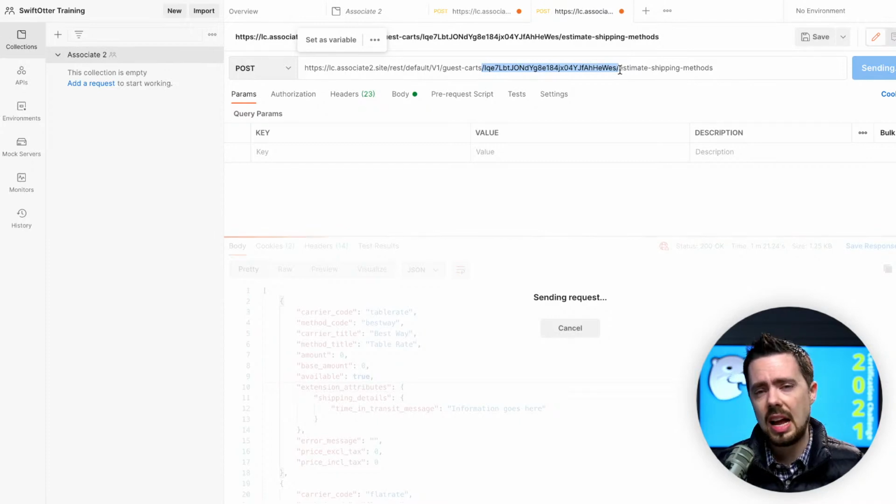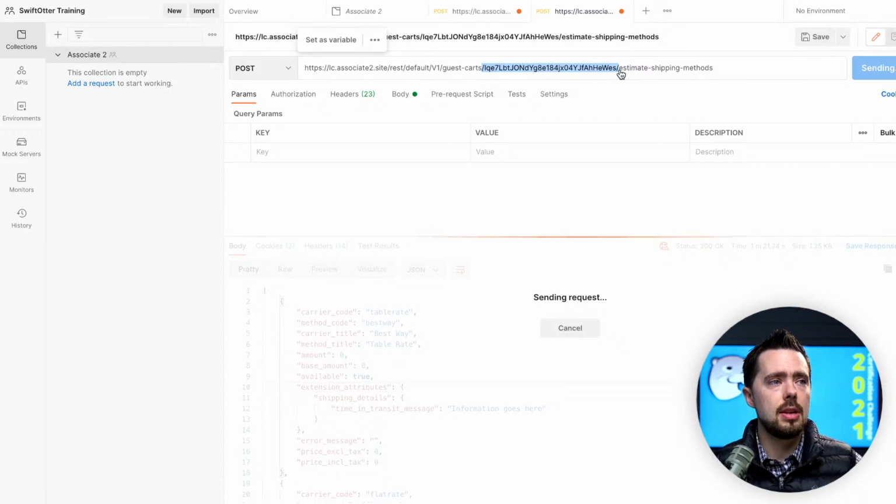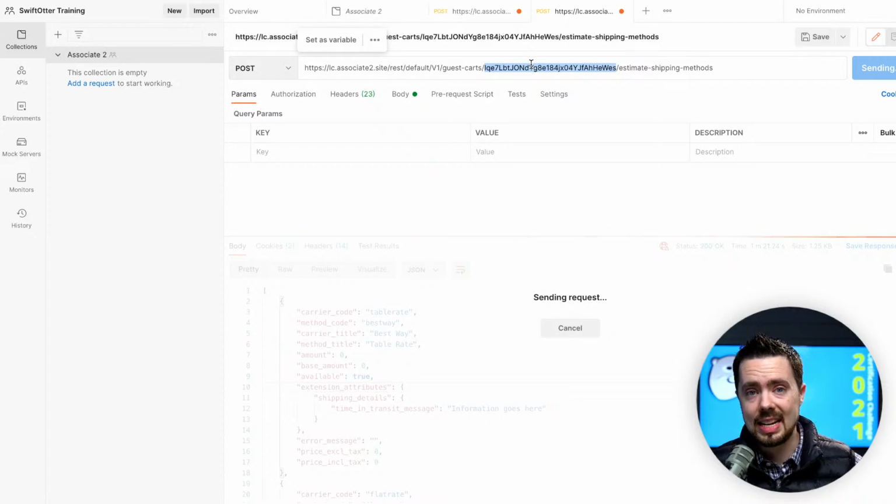Is that the best design? Maybe not. So that's where Magento is going here. They say, okay, what's the guest cart ID? And that's obviously the masked ID. It's kind of like the password for this cart, because ultimately, if we knew the cart ID for other carts, we could technically load up that cart's information, per my understanding.